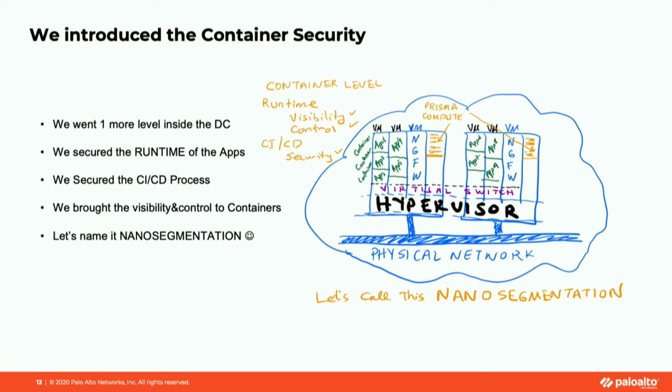What we needed is to have more control and visibility over the apps. We acquired a company called Twistlock. Now we call it the Prisma Compute solution. This is a container image running on a container hypervisor and controlling the traffic crossing between the applications, the images themselves. So for the runtime, if an application is talking to another application, we can see that traffic, we can report it, and we can do firewalling for that.